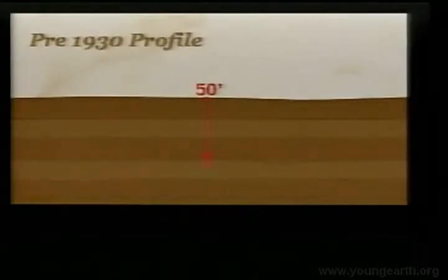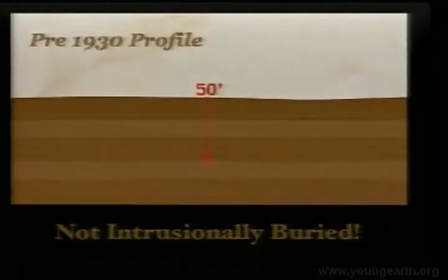When you look at the state of replacement, and there have been a number of radiocarbon dates ranging anywhere from, one says 200, though it was right in the middle of a spring, obviously contaminated, all the way up to 4,000, 1,500. It ranges all over the place, so I think it's obviously contaminated. But obviously, if it's older than just a few hundred years, certainly a few thousand years, then there's serious problems here for the evolutionists. This would not be intrusionally buried 50 feet down in the Dakota sandstone, especially with intervening layers of extremely hard sandstone.